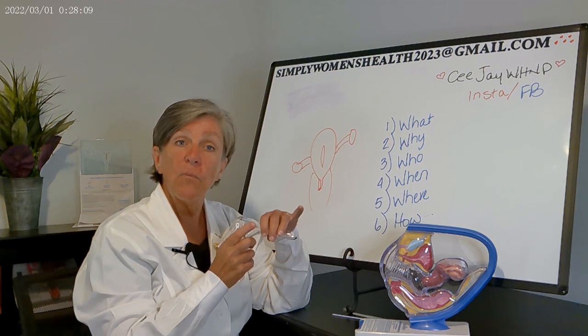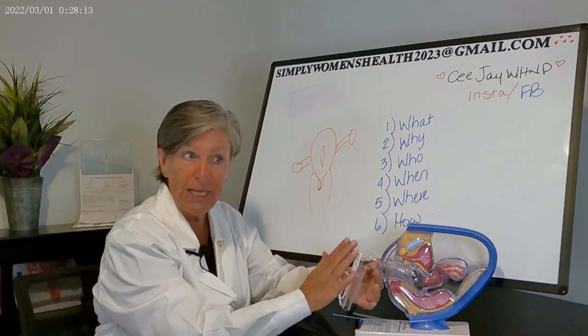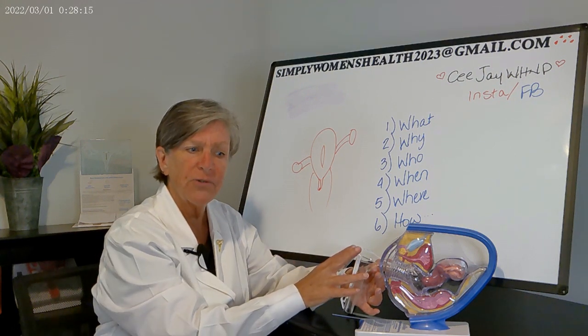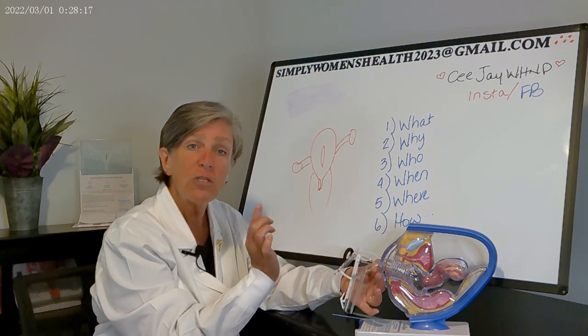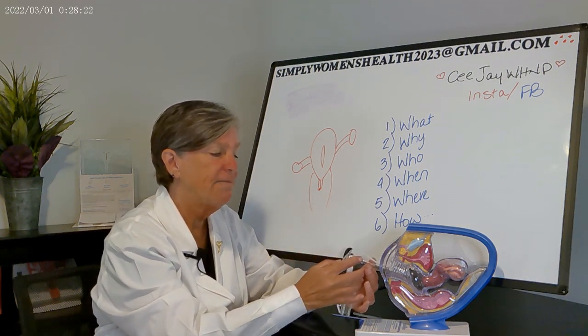When the provider puts the speculum into your vagina, it shouldn't hurt. There's probably going to be a little bit of pressure, a little bit of discomfort. If there's pinching, tell your provider they can bring the speculum out, go in at a slightly different angle, open the speculum up.